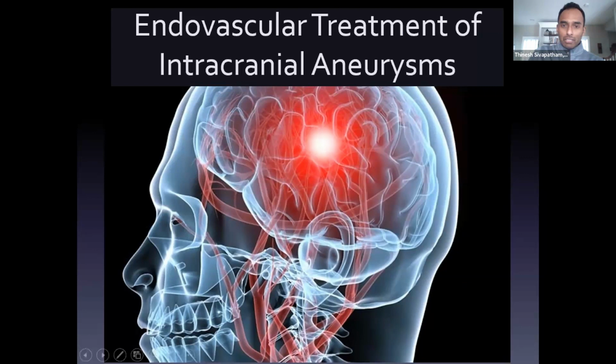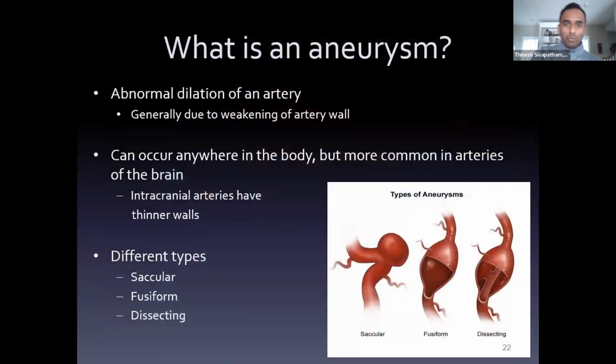All right, let's talk a little bit about brain aneurysms, intracranial aneurysms. This is one of the bigger disease states that we treat. What is an aneurysm? It's an abnormal dilation of an artery. As I mentioned earlier, as the blood vessels go out through the body and specifically in the brain, they're like tree branches. As they go farther and farther out, they should get smaller and smaller, like branches of a tree. When there's dilation, where an artery gets bigger than it should, is what we call an aneurysm.